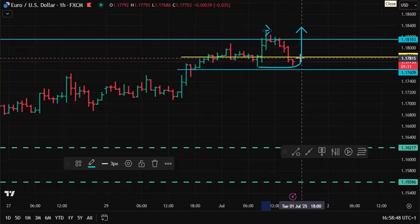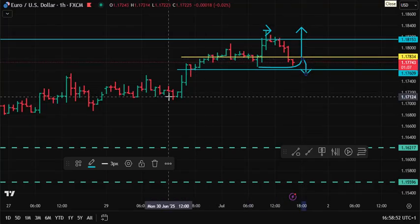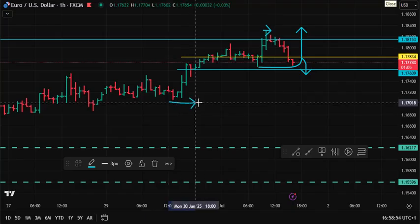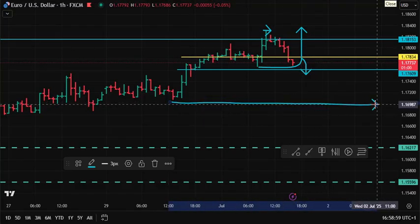Now, a hold below this and we break this, we're looking that we're going back down to like 117. I would go right here, 117, the figure, right across over here. So that's what we got going on right now in the euro dollar.